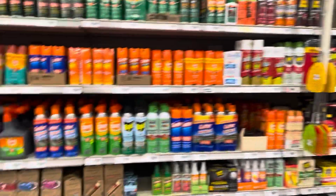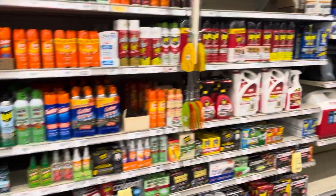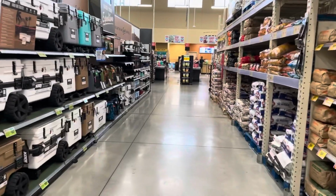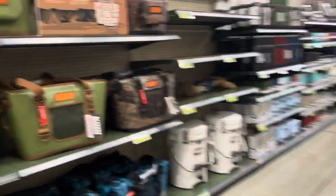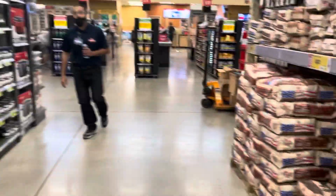Then of course, bug spray and things like that. You'd be surprised at how much that improves your morale, not getting eaten up by bugs when you're in a survival situation or you're in a situation where you're just stuck at the house. Lots of other things, coolers, mugs, that kind of stuff. Anyway, on to the next.